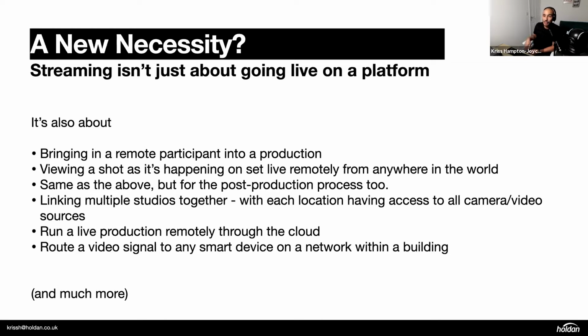And route video signals to any smart device on a network within a building. These are just a few examples of how we can use these streaming technologies that I'm going to talk about in this session. Of course, there's lots more, and maybe you have some ideas as to how you might use it. But the whole idea of this session is that I'm going to talk about some of the tech, show you some of the products, and show you how you would use them. And then obviously what we'll go through will fit into some of these use cases.